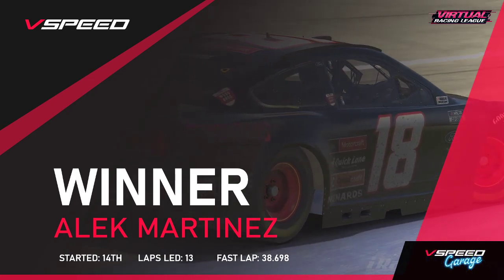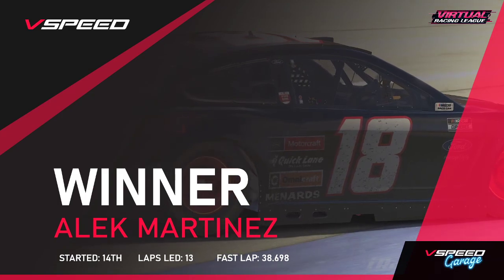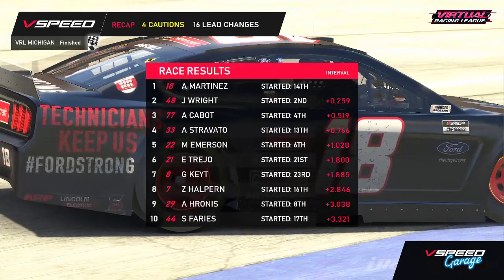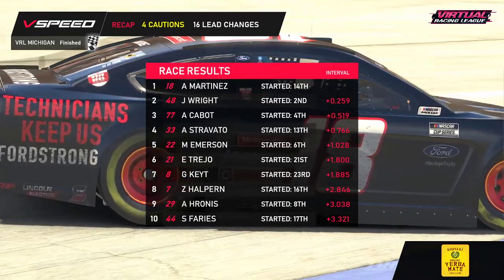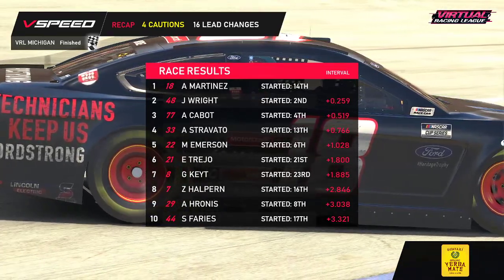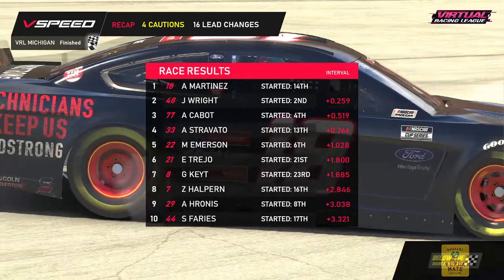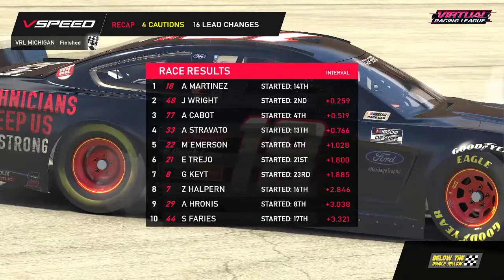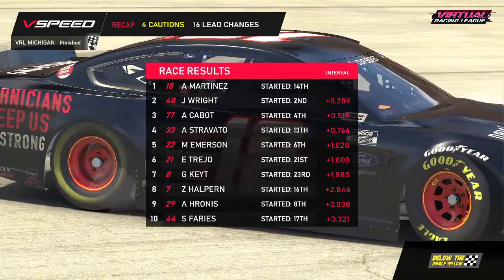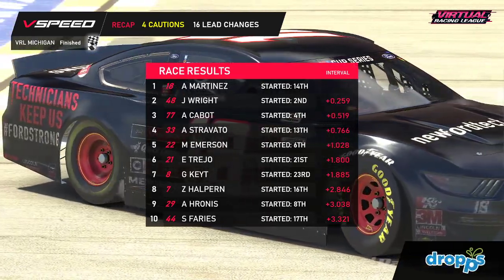And we are going to go to our full results rundown and head on out for the night. Let's take a look at where all your favorite drivers finished. Looks like 4 cautions tonight, a total of 16 lead changes, so very competitive at the front. And ultimately, Alec Martinez drives from 14th to take the win here tonight over Jeff Wright, who finishes second, Adam Cabot finishing in third, AJ Stravato finishes fourth, and Mark Emerson finishing in the 5th position.